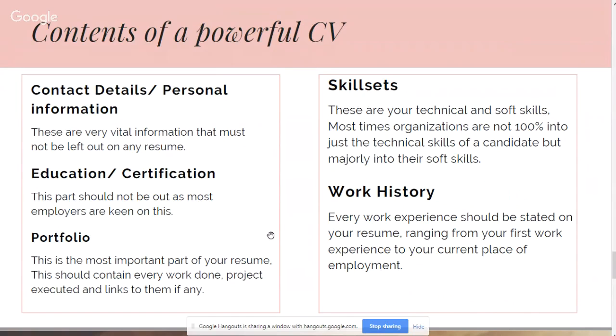It should be the number one technological skill that your potential client or potential employers would see, because it gives them that edge that, okay, yes, this person has this particular skill set and this is what he's most comfortable with. Also, your soft skills. Like I said here, most times organizations are not 100% into just technical skills of a candidate, but majorly into their soft skills.